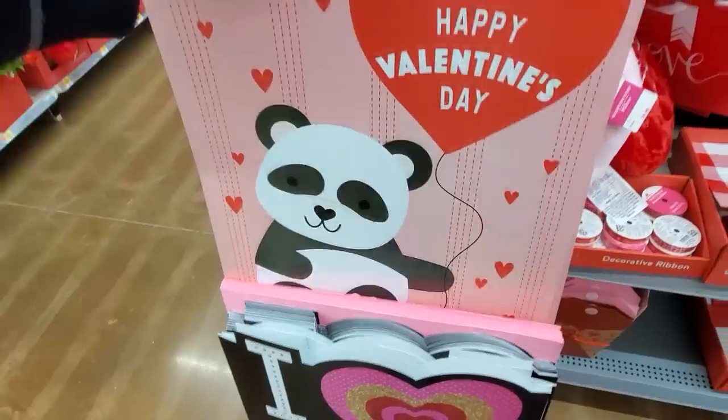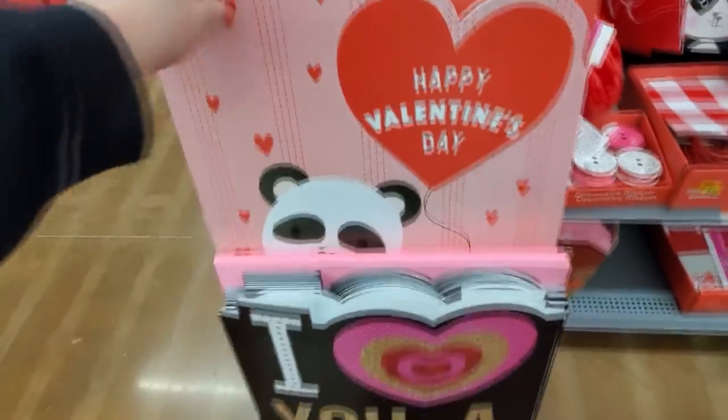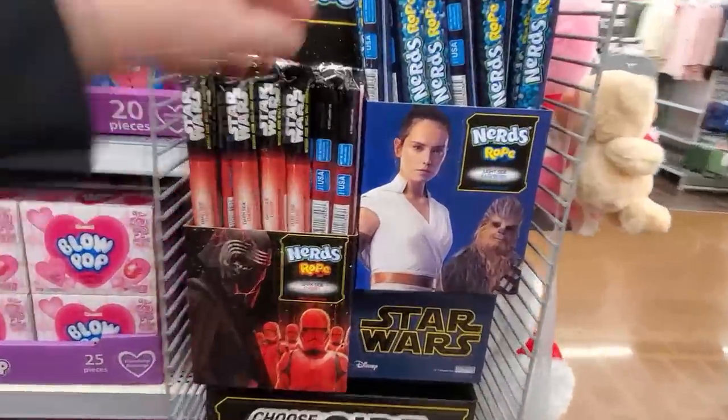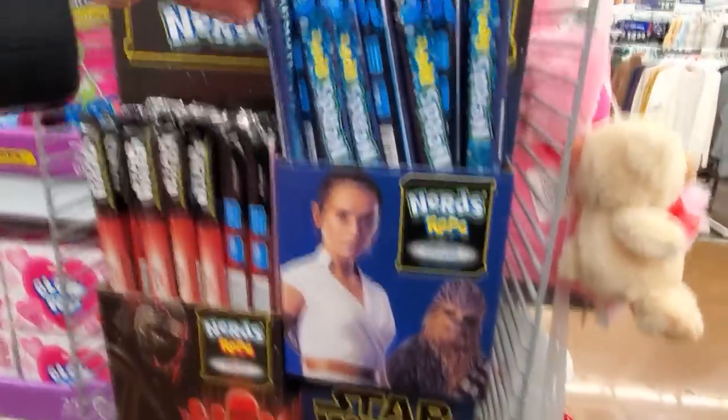And what's this one here? Aw, it's a panda bear. I love you a latte. Oh, look. Valentine's Star Wars nerd ropes. Chewy. Which is pretty appropriate because the nerd's rope is chewy.